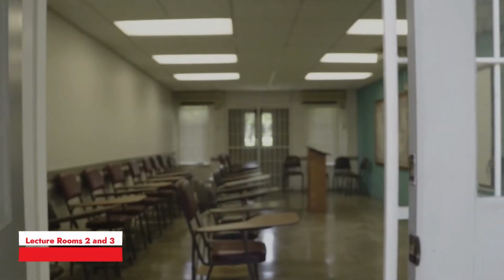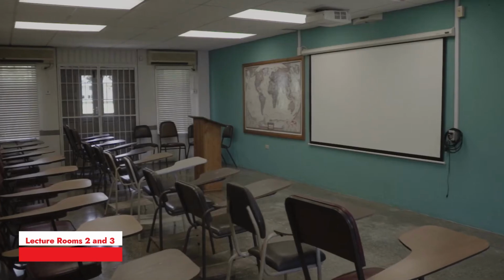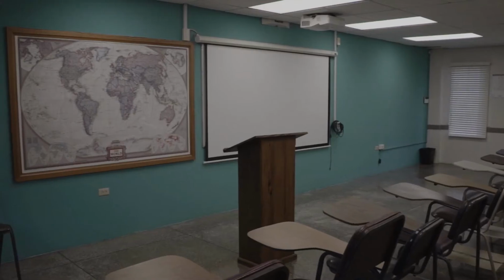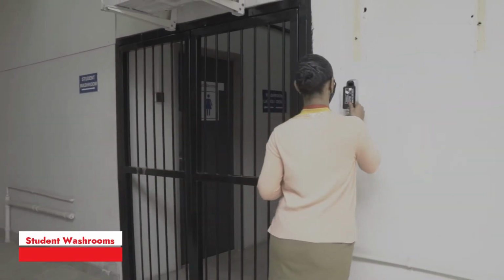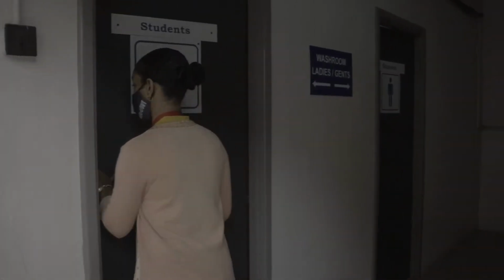In addition to the grad room, there are 2 small lecture rooms on the ground floor. Each room can accommodate up to 30 students. They are equipped with built-in projector and screen. Here we have the students' washrooms, which are located on the northern side of the building and are accessible via a card swipe security access control system.